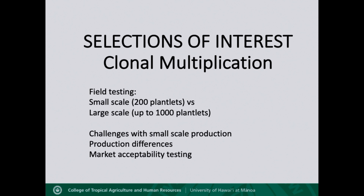Okay. So now that we have something interesting, we're thinking, okay, how do we scale up? I'd say 10 or 20 years ago, when we tested, we only gave the growers 200 plantlets to test. And the feedback we got was, how can we run market acceptability tests when you only have 200 plantlets? That's not even enough to pack a box. Plus, they don't mature at the same time. So let's scale it up 5 times. Let's make it 1,000 plantlets per grower.